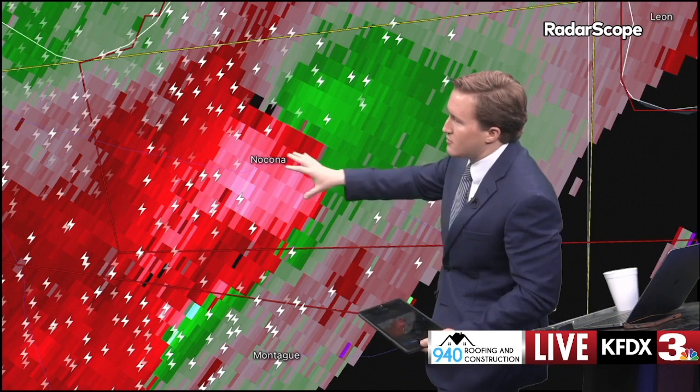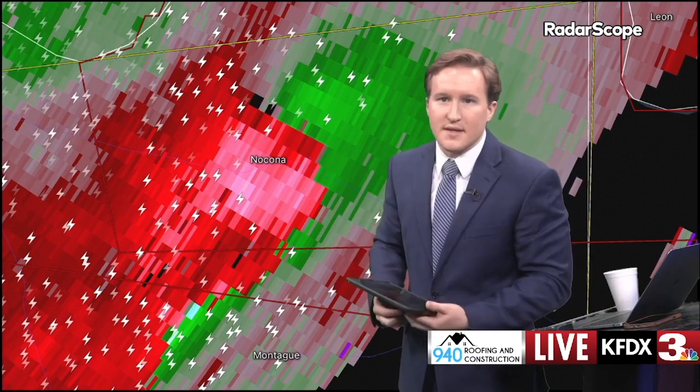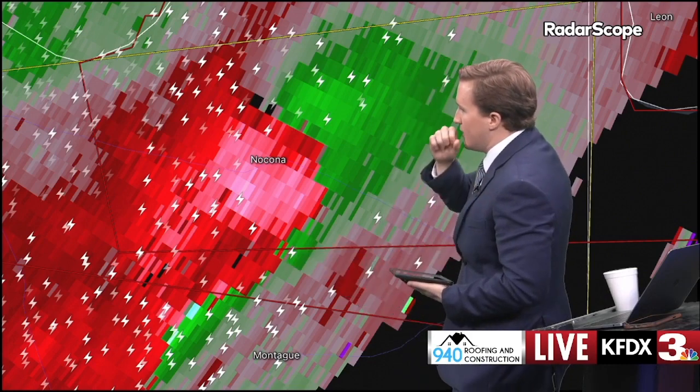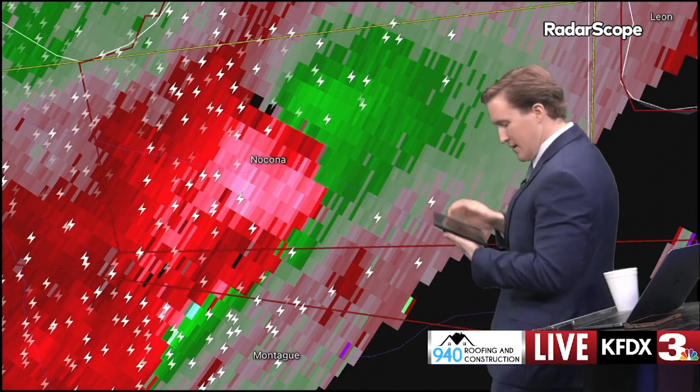But still, right now in Nocona, you still need to stay in your safe spot. I know you probably have some strong winds, at least in what we call the rear flank downdraft of this storm on the west side. That's coming through right now, but then that's going to start making its way off to the east after that.